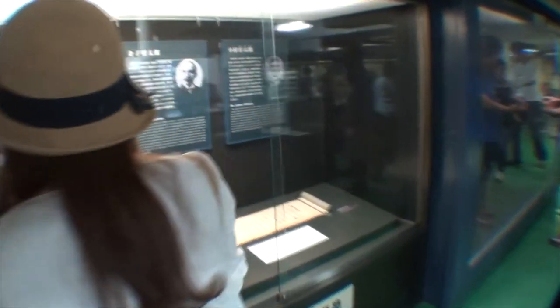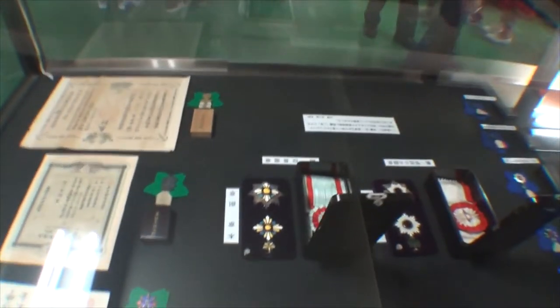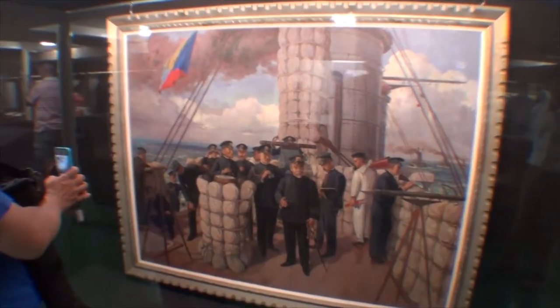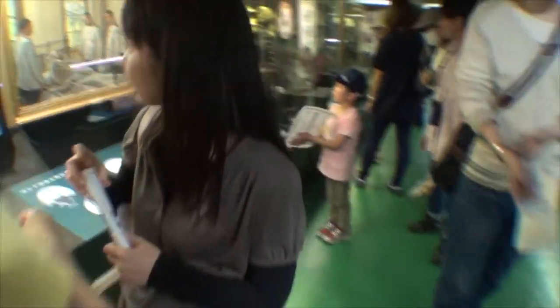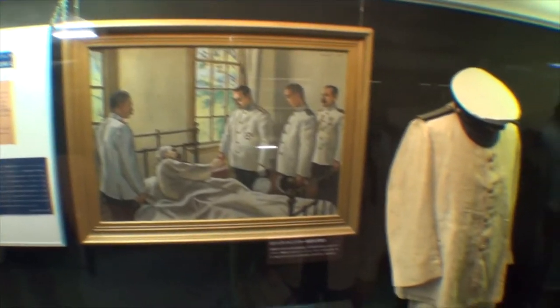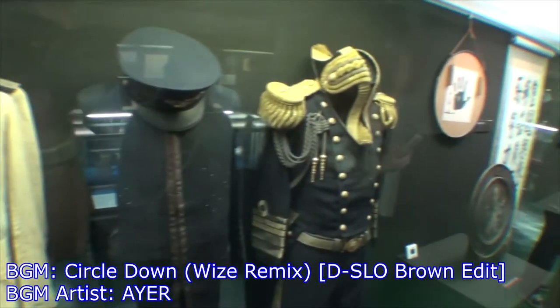I feel like this is going to be a super duper long video, but I know you guys are going to like it. Very educational. Cool. Alright. See, there's some of the different medals and stuff awarded here on board the Mikasa. That's cool. Here's a huge portrait. She had her clothes and stuff from back in the day. It's pretty crazy, man. Near the end. And here's the different uniforms that the Japanese Armada would wear. It's pretty well done.